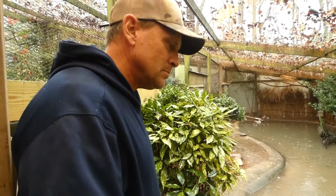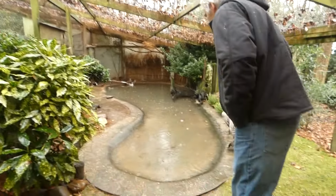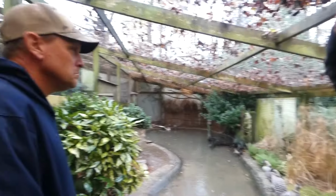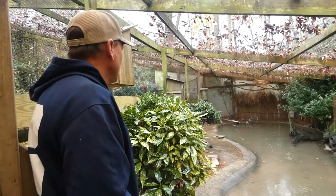So it's got a nice slope, so you can stand on the edge and stuff. So you don't have to put your ducks inside in the winter or anything? No. Everything just stays out. You've got open water pretty much all winter long?